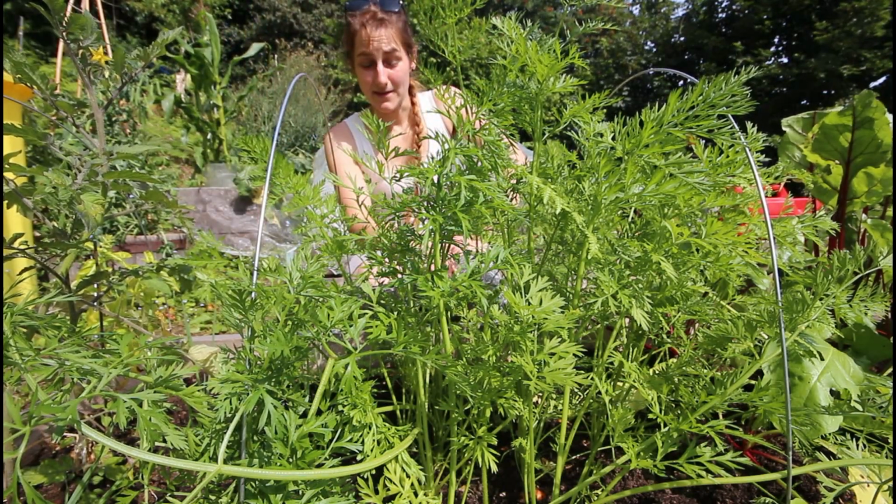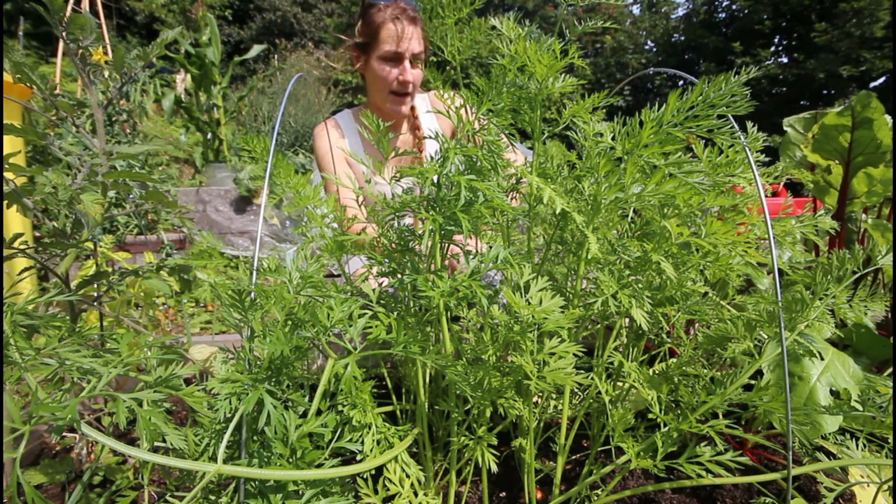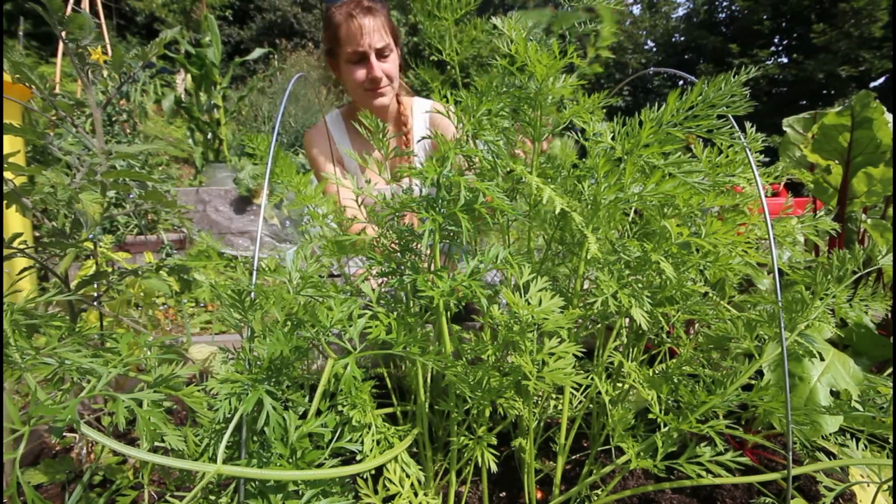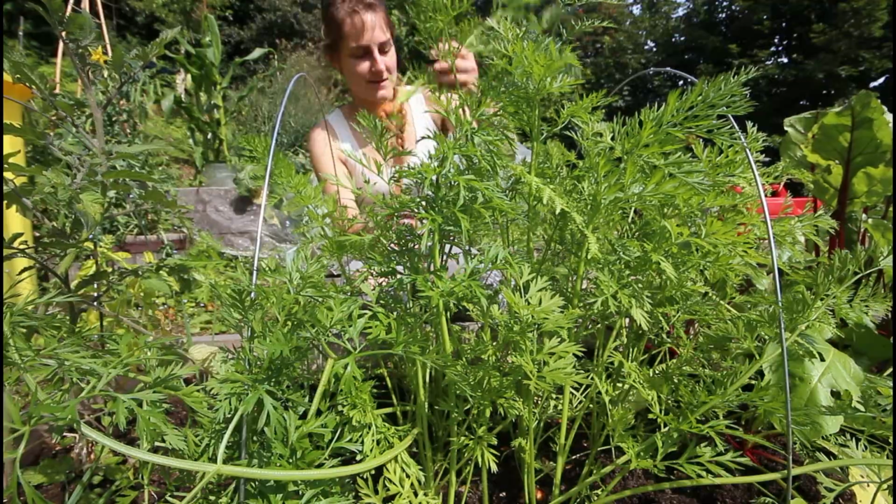So, in here, I'm going to harvest some carrots that have been nibbled at by, I think, a local squirrel. These are mini carrots.